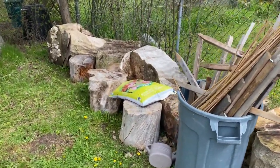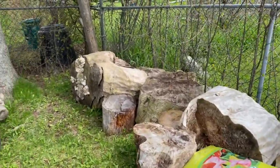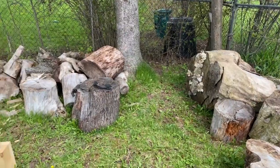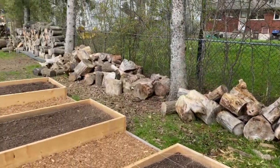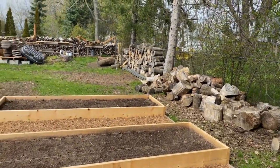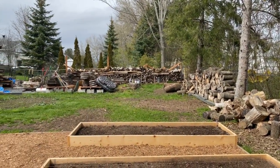We have a little bit of storage just over here on some larger logs that we kept aside because they do make really great tables, to be honest. And for our wedding, which we had in our backyard, many of them act as seats. But when you kind of spin around here, there's a lot smaller logs.